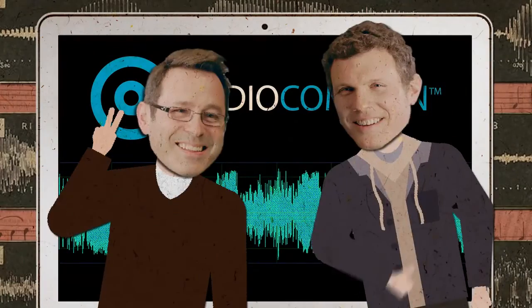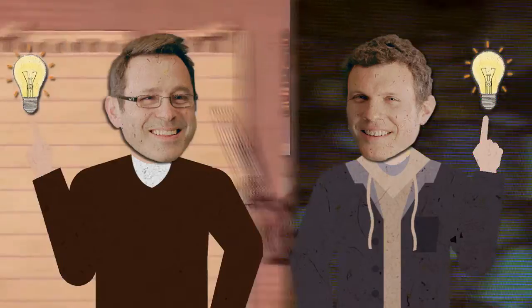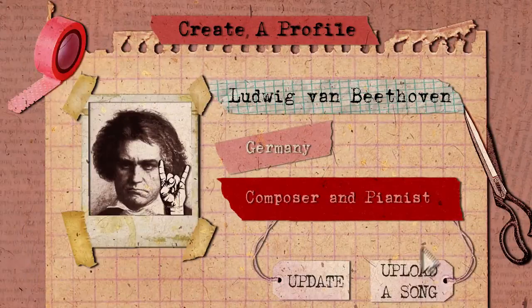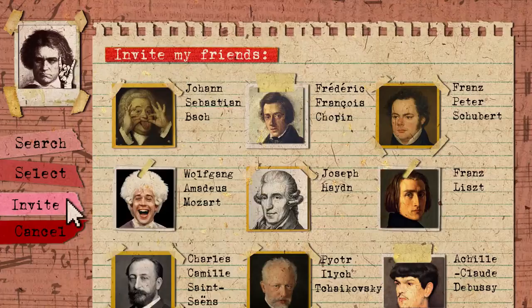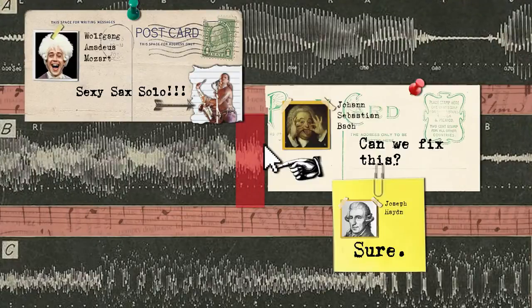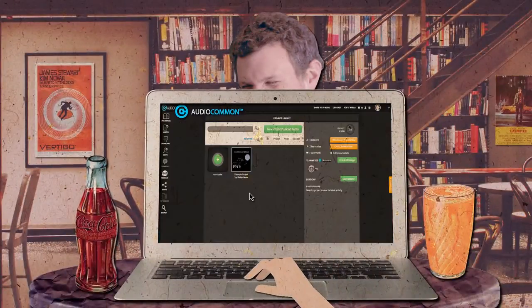Let's take a look at their innovation, AudioCommon. Phil and Chris wanted to reduce the time they spent in the studio. So they decided to develop an affordable online platform that allows musicians to create a profile, upload tracks, invite bandmates, and collaborate on their own time and outside the studio.